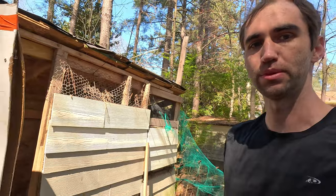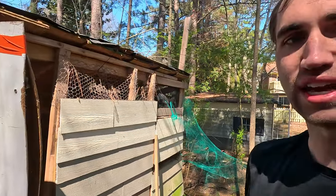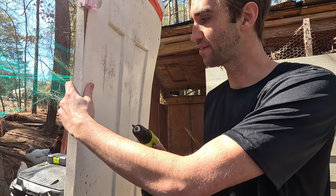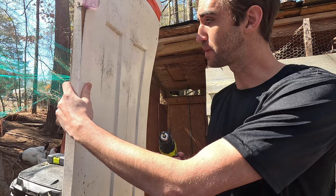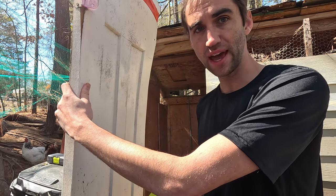So look at that beauty. Oh yeah. Yeah, temporary. All right, let's get it out. So the thing about already having a temporary door is it happens to be the exact size of the door I'm about to need to build, so it is hereby my outline.